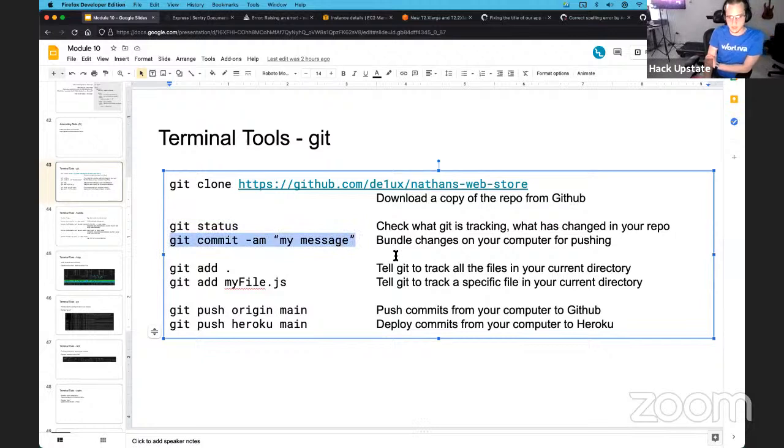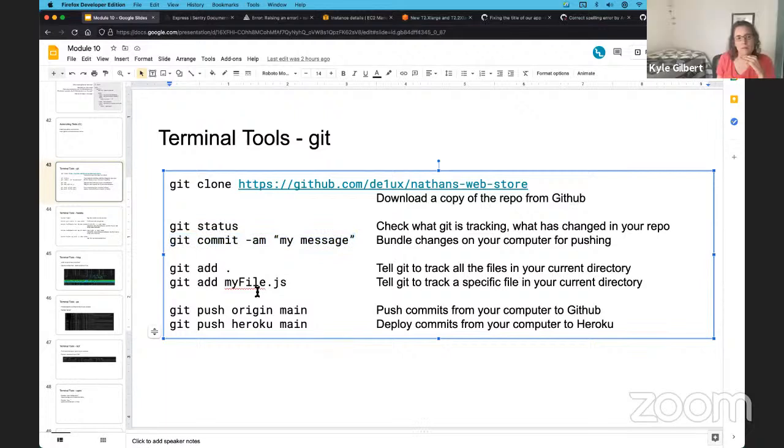Git commit -am says everything that Git can see, bundle up, prepare it for pushing. I know I've beat this to death, but again, git commit does not put it on GitHub. It simply packages it up on your local computer. A common mistake, and why I've continued to say this over and over, is people think, oh, I've committed, I'm done. No, commit bundles it into a little package, which you would then push.